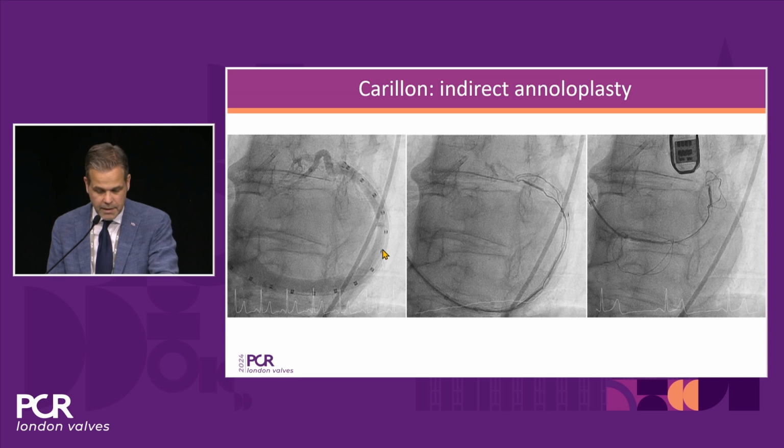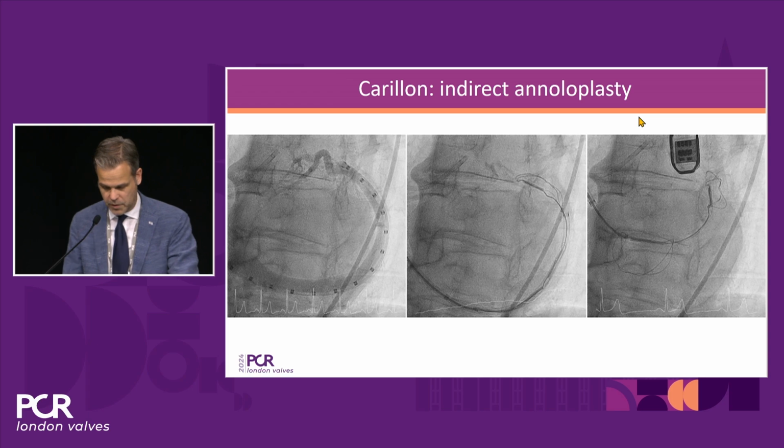So we put in the catheter to measure the length of the device, and based on the length we decide how much cinching we're going to achieve. The distal anchor is going to be deployed, we cinch it, and we place the proximal anchor. You can clearly see here the annulus before and how much reduction we can achieve by putting in the CARILLON device.